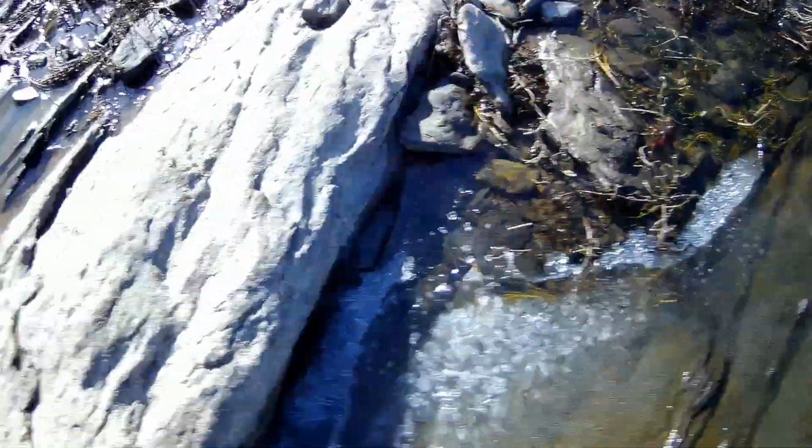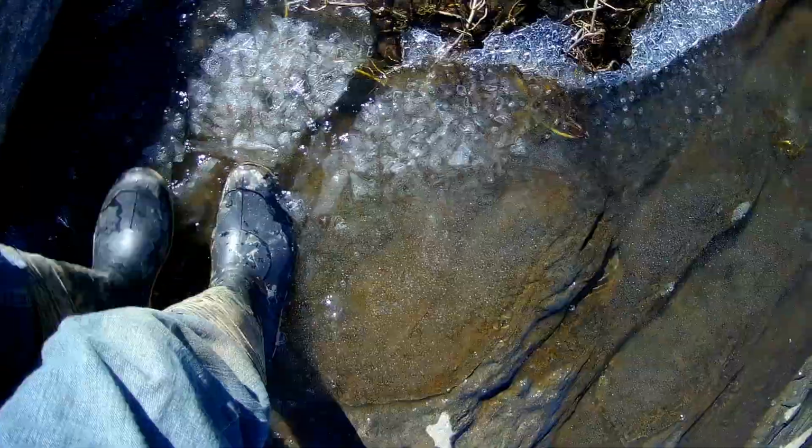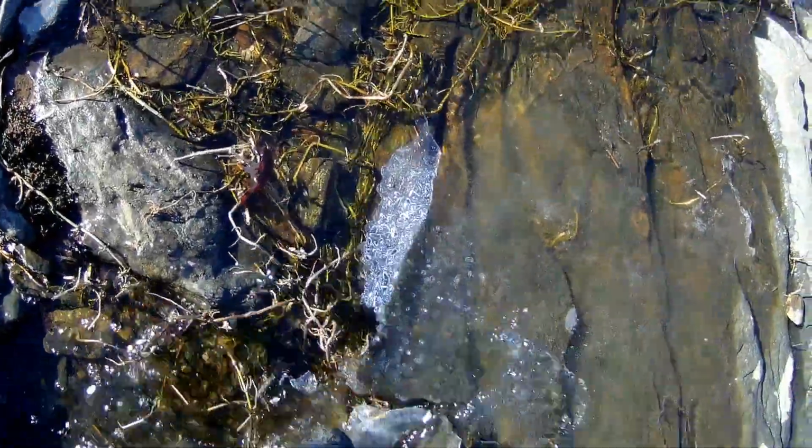Well, the sun is out. I'm out in the river, but even though it is supposed to get up to 50 degrees today, last night was cold enough that there's ice here. It's not real thick, but it's here. See it? And it actually looks pretty cool.